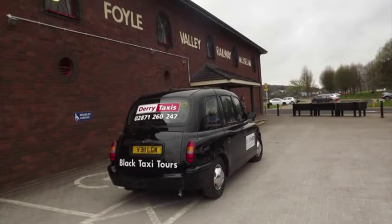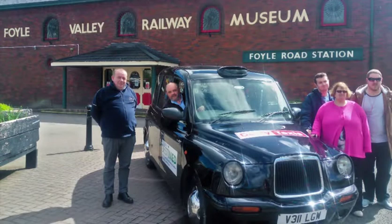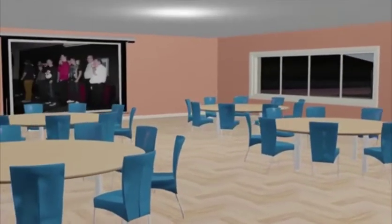And we already have black taxi tours, so people can do a tour of the city in the black taxis, and then come back and have their lunch in the cafe. So you could spend quite a bit of time within the Foyle Valley Railway Museum.